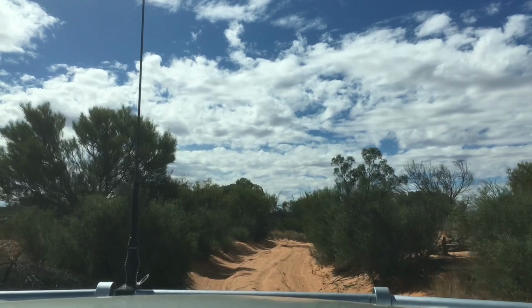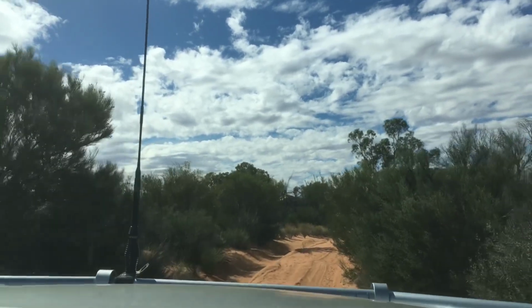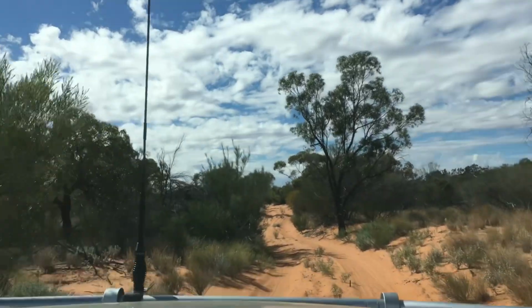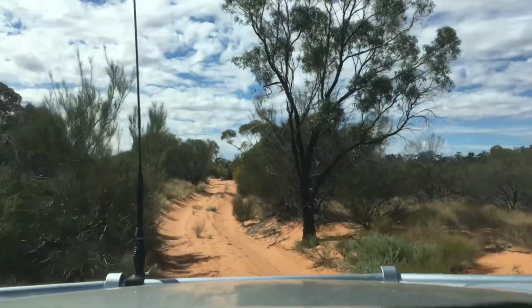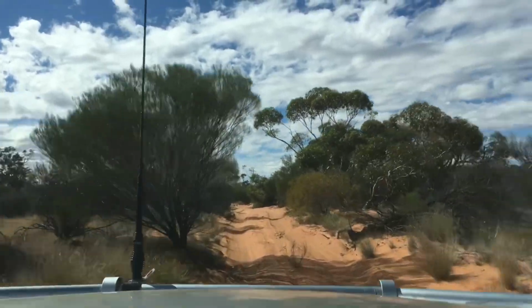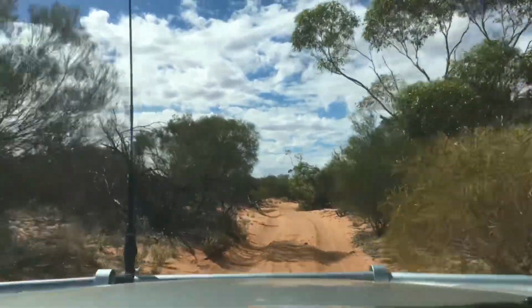Like I said, it's a couple hundred k's to the top, but there's no fuel at the top. You have to drive along somewhere else. I don't think there's fuel at Kingoonya, but not far from there, out at wherever it is on the highway. So you're probably going to need 500k range, something like that, including soft sand in here.